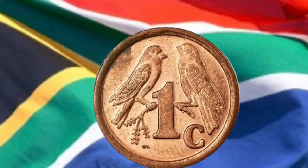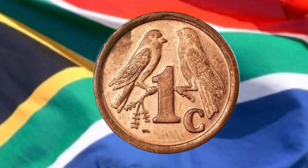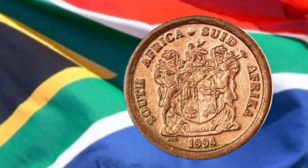Check the edges, the surface, and the shine. Even a slight difference could make it worth a fortune. The material composition of this coin is also interesting.